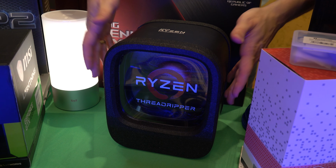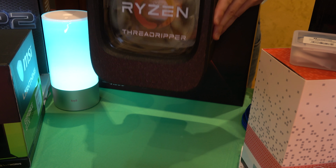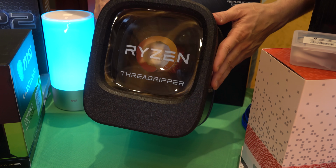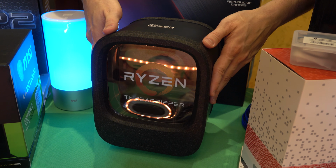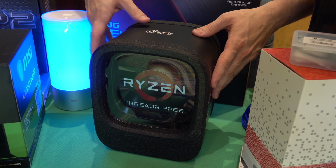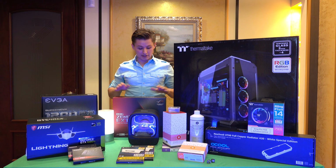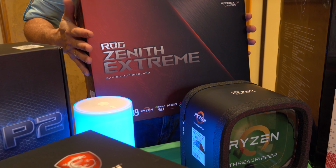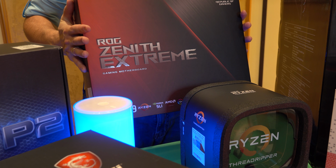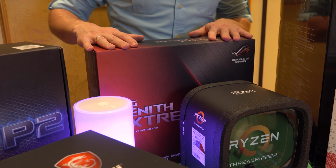Let's begin with the heart of the system, the Ryzen Threadripper 1950X processor. This 16-core, 32-thread beast is a dream for power users. Let's just hope it meets the expectations set by its monstrous 75,000 ruble price tag. Now, a processor as powerful as the 1950X demands an equally great motherboard, and the Asus ROG Zenith Extreme is the one to get, barring a BIOS upgrade of course, but it comes at a hefty price, 43,000 rubles.